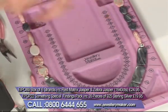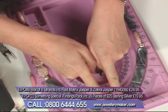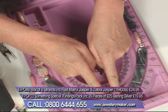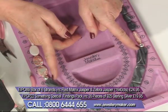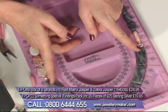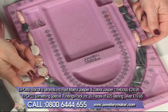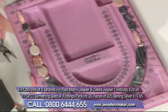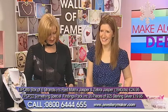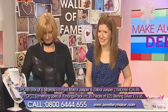So I've copied Linda's design. I started off with the middle. She's put a centre bead and 2 of the small silver balls, and then 3 of the feature beads, which are the grey, which I think are lovely. 2 of the larger silver balls, and then Linda's very good at doing things that aren't symmetrical. I have to make myself do it, but she's got a knack of it. At the one side, she has 3 ovals.